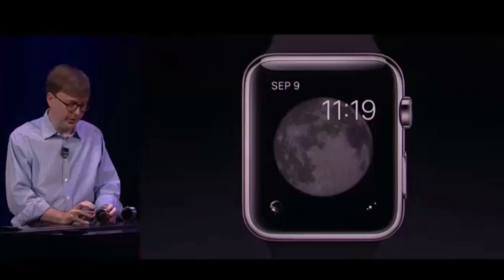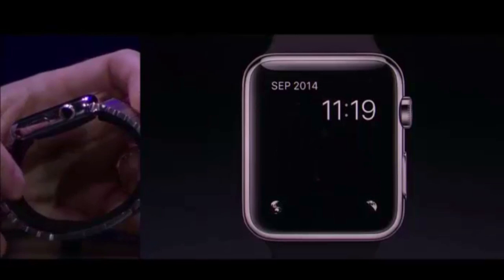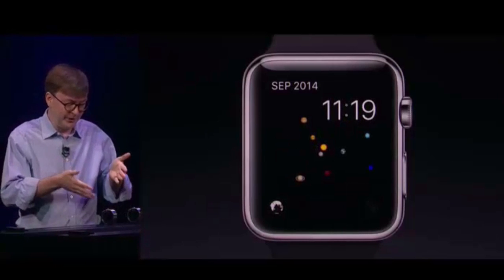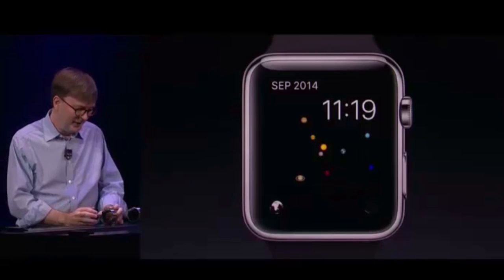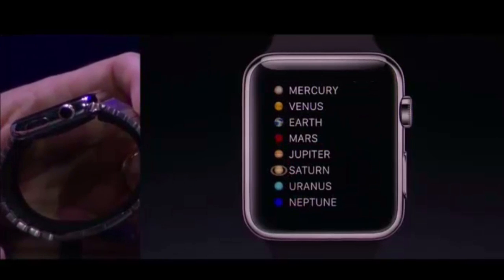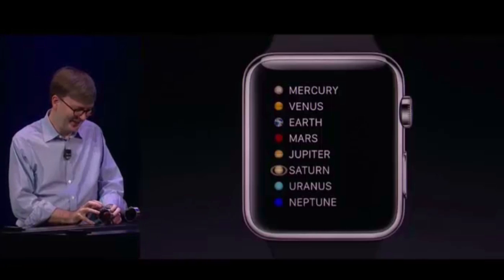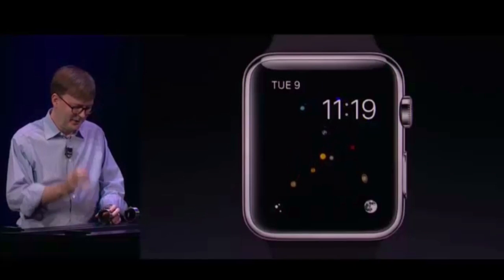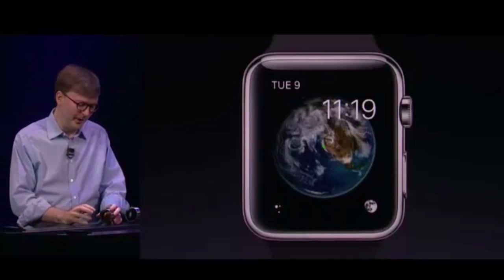In addition to the Earth and the Moon, I can zoom out even further, and I can look at the whole solar system. And you can see where all the planets are; this is the actual position of the planets right now for this time. And if you forget which planets are which, I can just double tap here. It will give me a little cheat sheet, so I can see which is which. So let's fly back here now to the Earth. So that's a great watch face called astronomy.